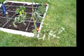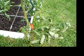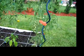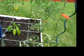This is something I unveiled, and I think cutworms got a hold of this, because I cannot imagine what happened. This was just booming with tomatoes, and when I took off the netting, this is what I found. So I'm not sure what happened with that.